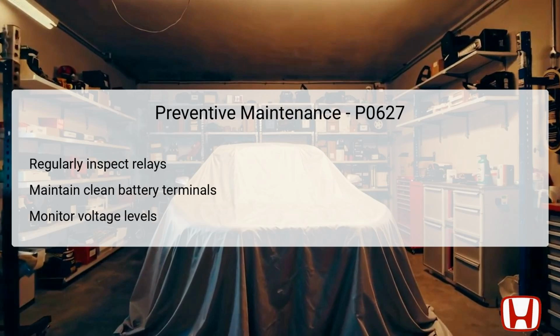Preventive maintenance is essential in avoiding issues like DTC P0627 in the future. Regular inspections of the relays within the fuel system should be prioritized to catch any wear or faults before they escalate to larger problems.